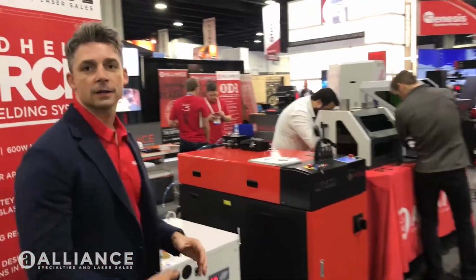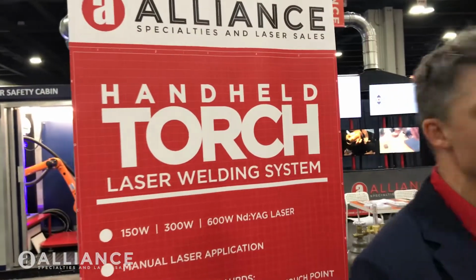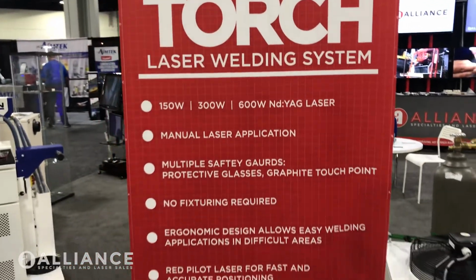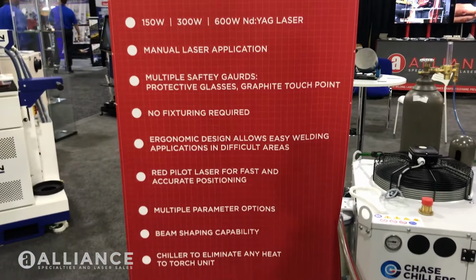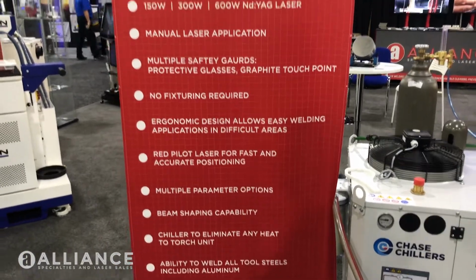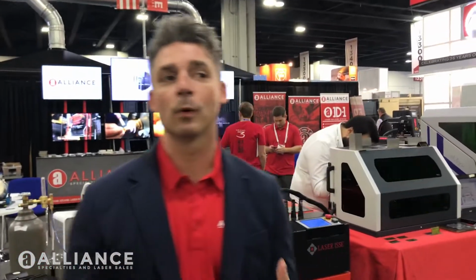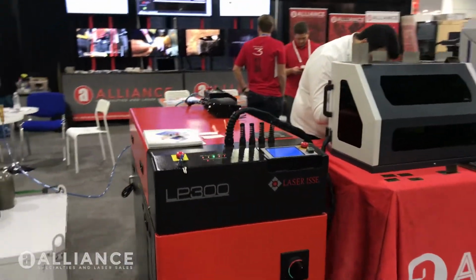this is a new product for us from our partner Laser ISA out of Turkey. It's a handheld laser torch, which is something unique. It's a lamp pump system. It has multiple safety functions, which is important. Again, we want to make sure that everybody's safe while they're working.